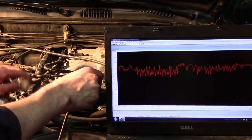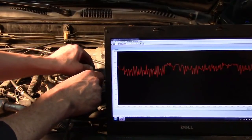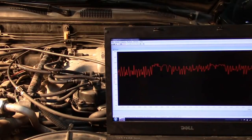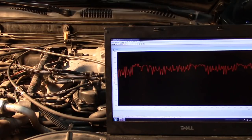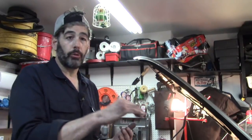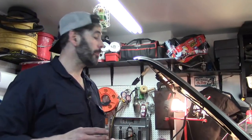Same bank. Again, just not as much amplitude. Okay, so if that's bank specific, now I'm starting to think timing. Hopefully you're following what I'm picking up here, but basically what I'm noticing is every time I remove a wire from bank 1, there's a fairly profound effect on the engine, and you could see that in the RPM performance.